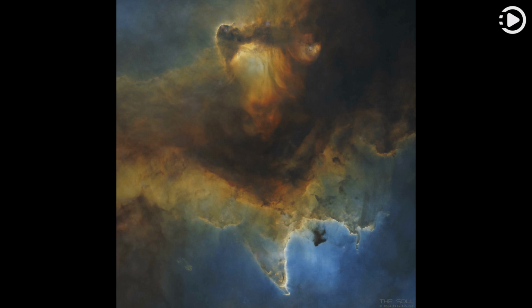About 25 light-years across, the telescopic field of view spans only a small part of the much larger Heart and Soul nebulae. At an estimated distance of 6,500 light-years, the star-forming complex lies within the Perseus spiral arm of our Milky Way Galaxy, seen in planet Earth's skies toward the constellation Cassiopeia.